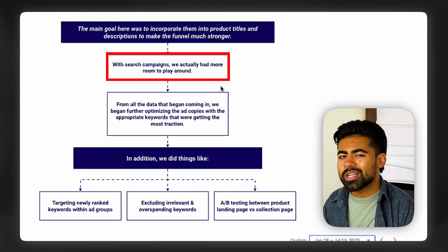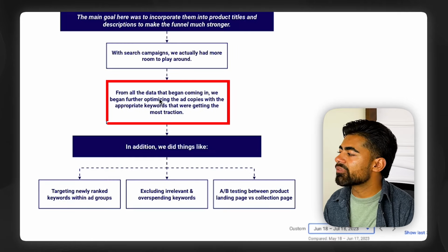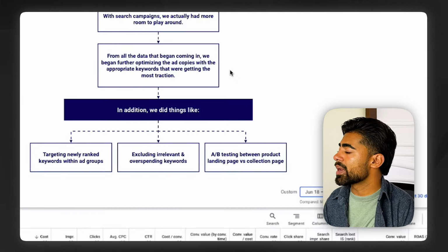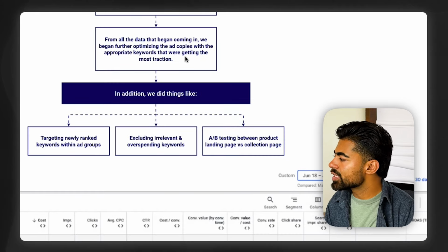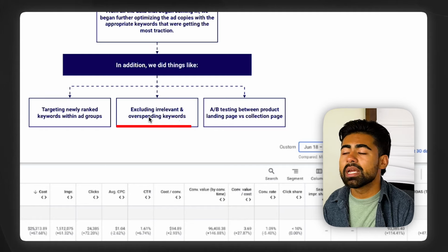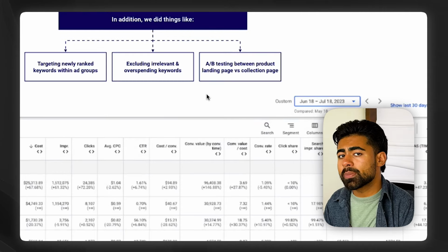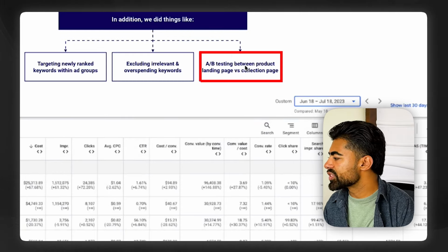Because this now led us to the search campaign side of things. With search, we actually had a little bit more room to play around with, because with all the data coming in, we began further optimizing the ad copies of those search campaigns, and with this went with the appropriate keywords that were getting the most traction. And in essence, what we did was we targeted newly ranked keywords within ad groups. We did things such as excluding irrelevant and overspending keywords within those as well. And most important of all, we started A/B testing between product landing pages versus collection pages.